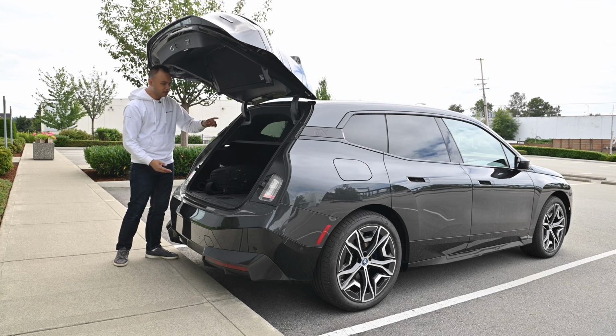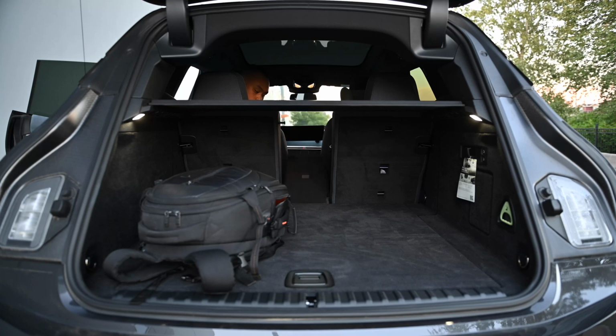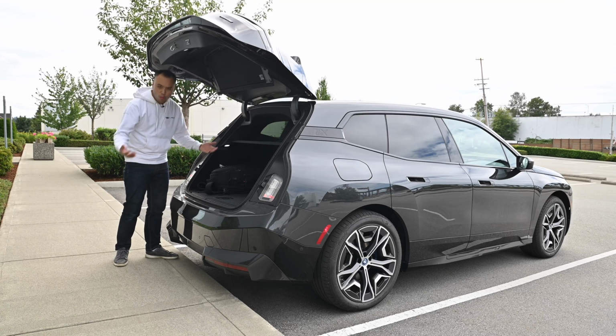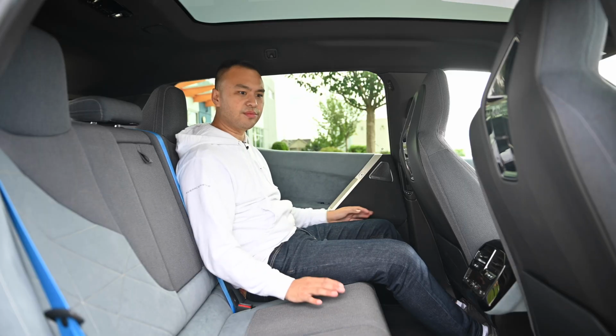The only thing is if you need to fold down the middle, you will have to go around to the back doors and fold down that separately. There's no buttons in the back here. I mean, one extra step, it's fine. It really is. All right, as for the rear seats, well, they're actually really comfortable.